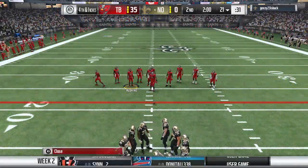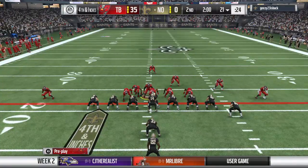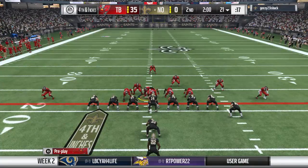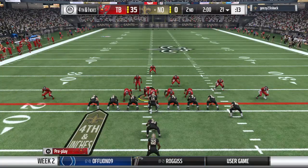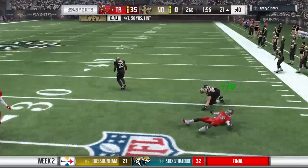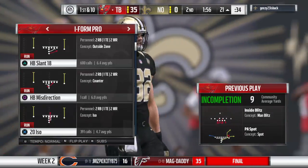So in their own territory, but they only need a few inches, so they're going to opt to go for this thing. We'll see. Maybe a surprise pass or run. What will they do? We're about to find out. 4th down. They come out here in the I. Going to try and throw. And it is incomplete. So certainly an interesting call there to go for it. And the Bucs are going to take over with excellent field position to boot.